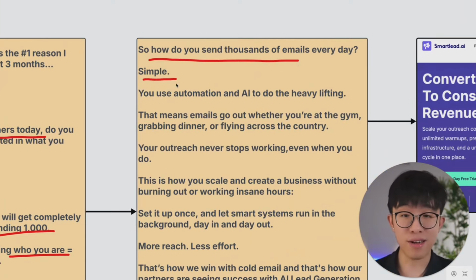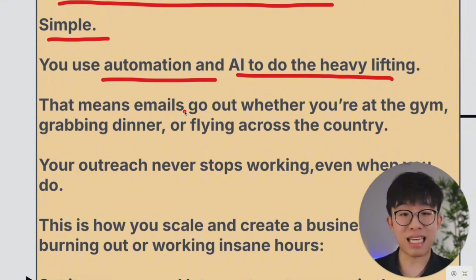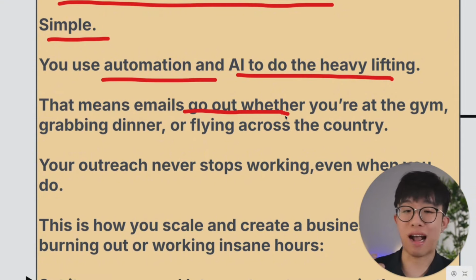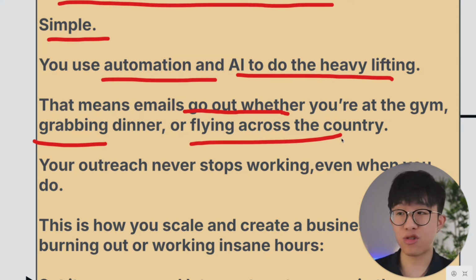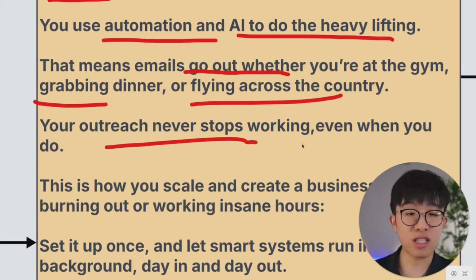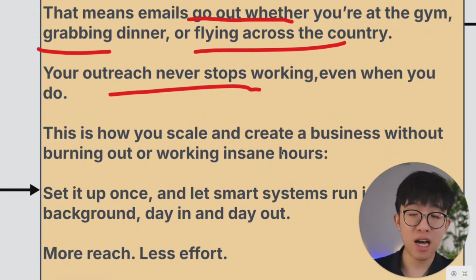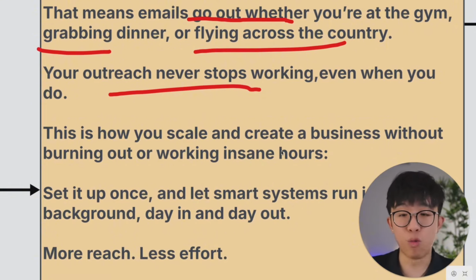Again, it's very, very simple. You want to use automations and you want to use AI to actually do the heavy lifting for you. So what that means is emails will be able to be sent out whether you're at the gym, grabbing dinner, or on a plane flying across the country, going to Disney World with your kids. Because your outreach, so sending the cold emails, never stops working even when you do. And this is how you scale and create a business without burning out or working insane hours.